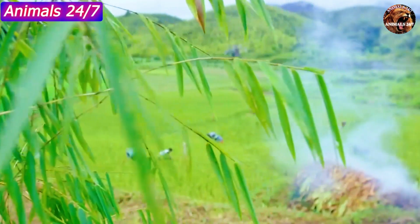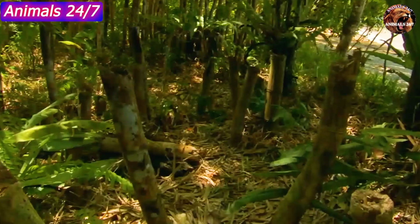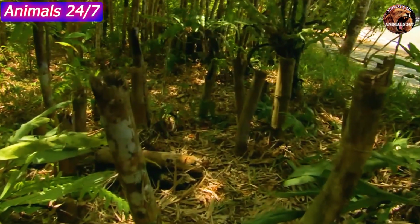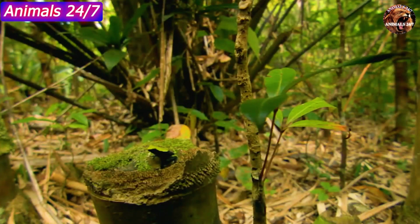Besides bamboo lemurs, the survival of the golden bamboo frog must also depend on bamboo. They are unique frogs to Madagascar. The golden bamboo frog is only the size of a grape.